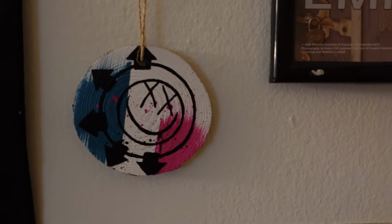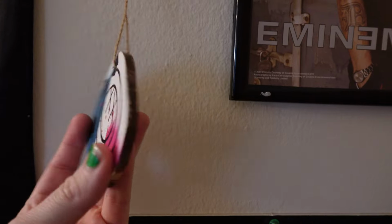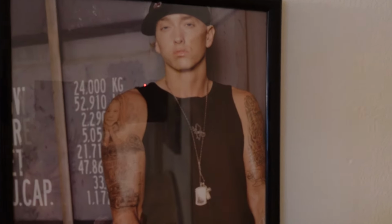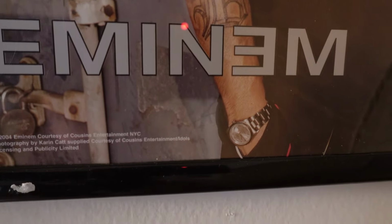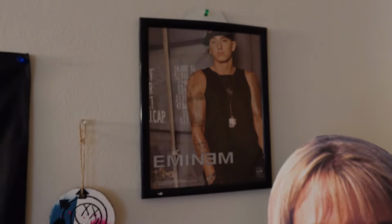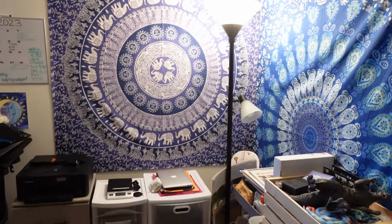This I got for Christmas, this little Blink 182 handmade ornament. I love this. And then this M&M picture I also love. Does it say when it's from? 2004. Yeah, I thrifted that too. And then you come over here.